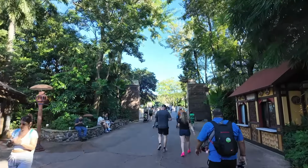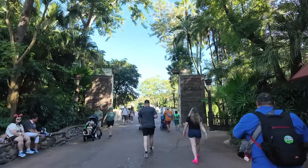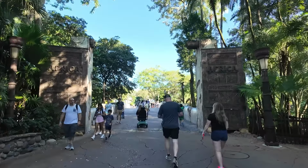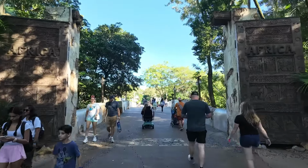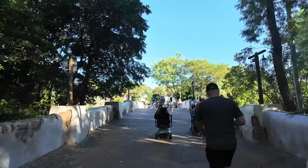If you are currently staying at a Disney resort at the time of your visit, you can actually choose your Lightning Lanes up to 7 days in advance. But if you're just a normal park guest like I am today, you can choose your Lightning Lanes up to 3 days in advance. So definitely a huge perk for resort guests. You definitely have the pick of the litter. Definitely choose them before anybody else can.